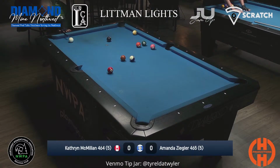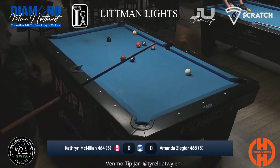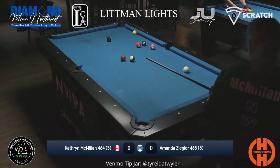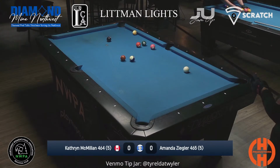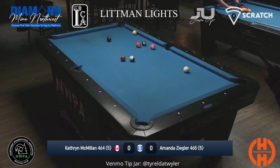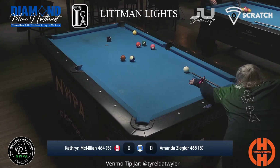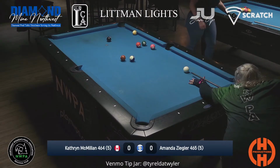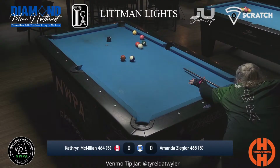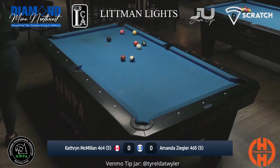Just sticking that cue ball on the 6 and the 5. Although she got a little too much angle now, I think, to do that. Might be okay. Maybe if she just plays this soft. Oh yeah. All right. Angle wasn't as bad as I thought.